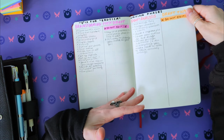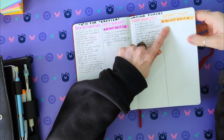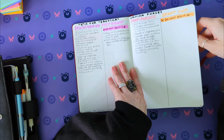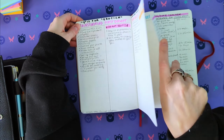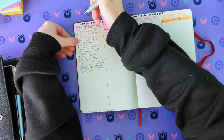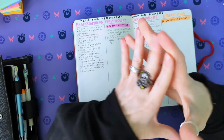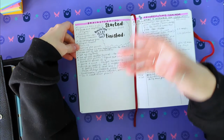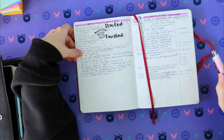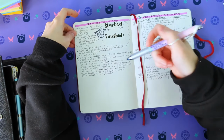So anything that you think of that you need to do, write down. Also, I included the do not edit here that she wrote in her video, because I need to keep that in mind as well. So I've been actually making a lot of progress recently, which is helpful. I've finally figured out all of my characters' names, so that was nice. So then we have the brainstorming phase. I started April 10th this month, and I'm literally writing the same list of things to do here.